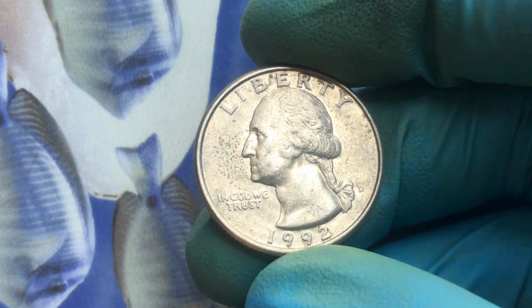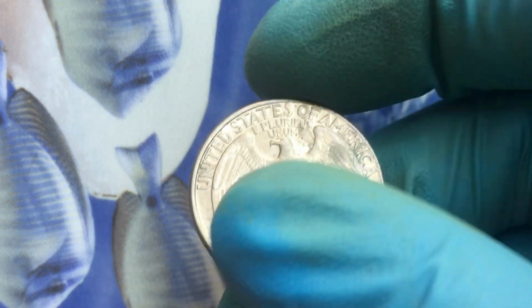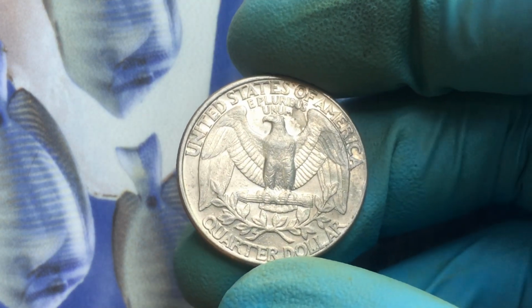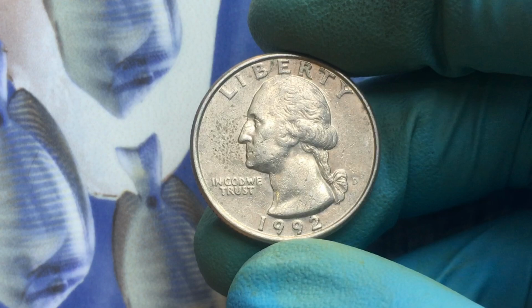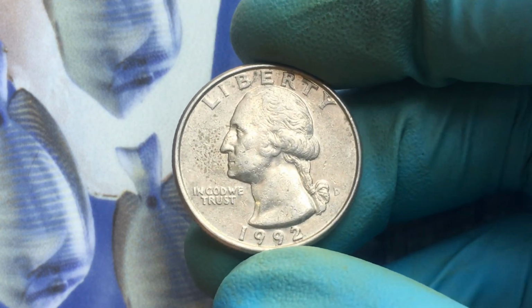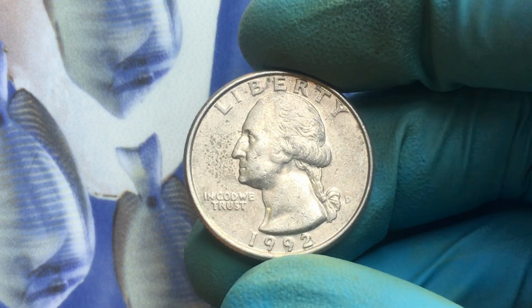Get your coin authenticated by PCGS or NGC to prove its value. Sotheby's, Heritage Auctions, and Stack's Bowers are the places where collectors spend big money. Find serious buyers willing to pay top dollar. And whatever you do, please don't go spend it at the vending machine, unless you want to make some stranger very rich. Now, here's the final twist I promised earlier: these rare coins are becoming harder to find.